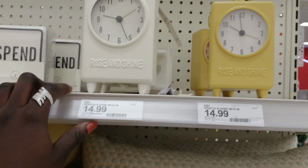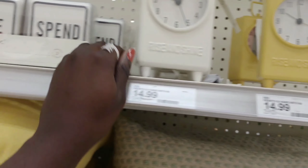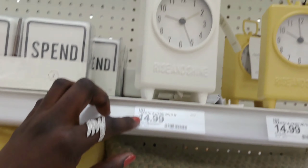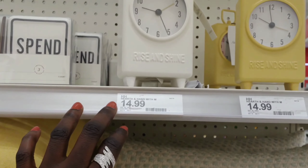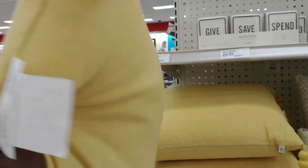And they have this rise and shine alarm clock. This is $24.99, and the alarm clocks are $14.99. These straw pillows are really cute. One of my favorite colors is mustard. This would really look cool. The outdoors decor.